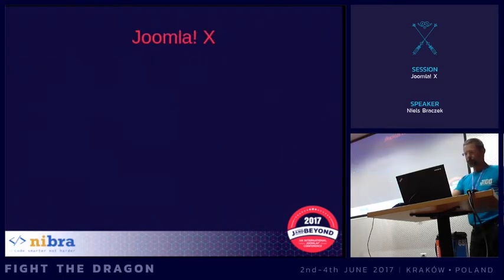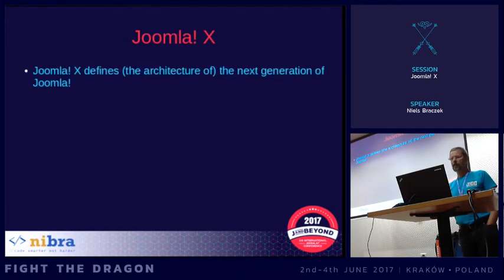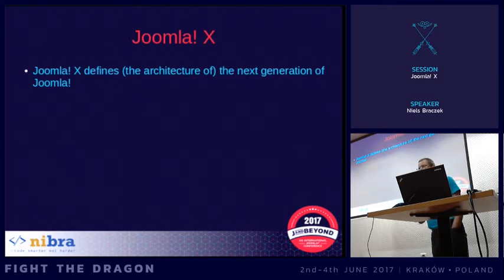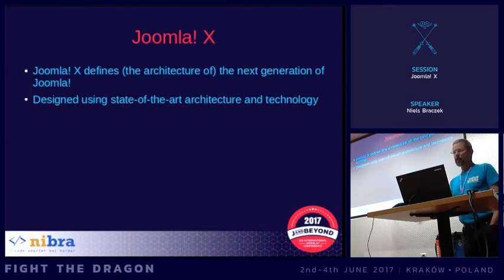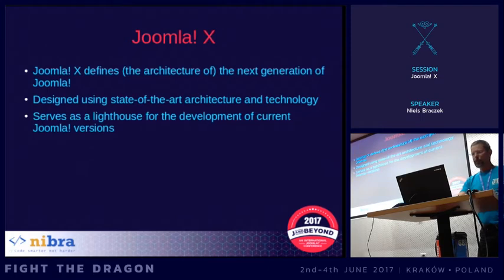What is it about? Joomla X is designed to use state-of-the-art architecture and technology. It should show how a CMS should be written if it was written today, without all the legacy we have from the last 15 years. So this project serves as a lighthouse for the development of current Joomla versions.